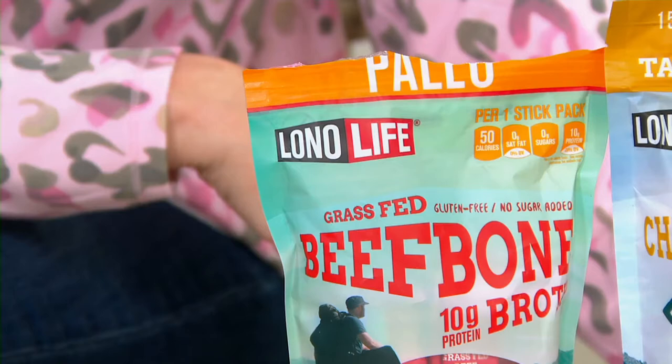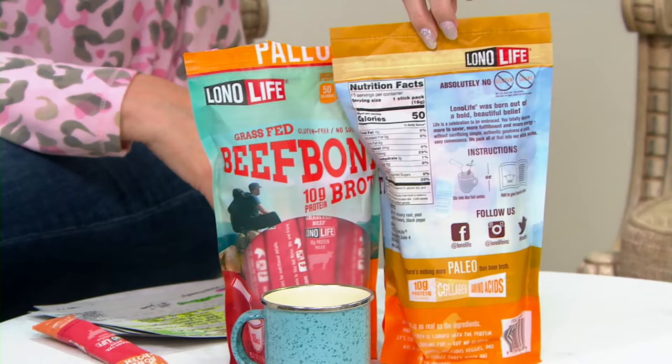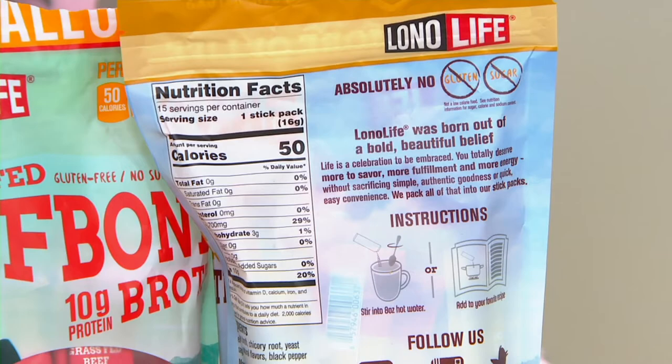Then those bones are simmered with herbs and veggies. And those herbs are rosemary, sage, thyme, black pepper, sea salt, and there's even a hint of warm chicory root in there to give it that really satisfying flavor. So that's the chicken. The beef, super savory, my favorite, comes from grass-fed cattle, again, raised here in the U.S.